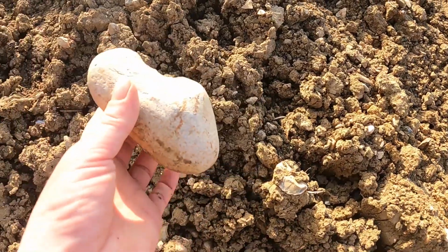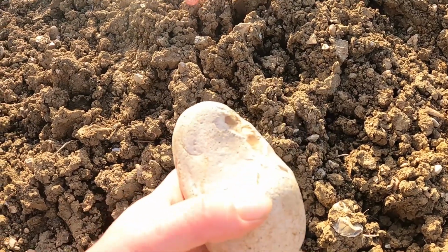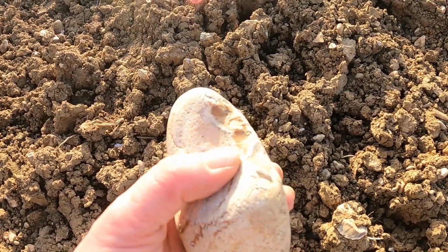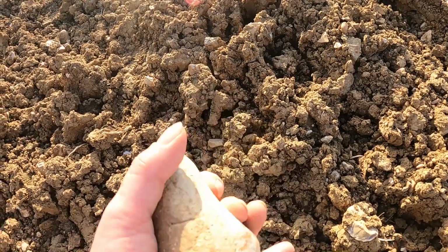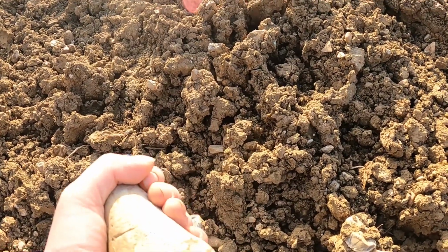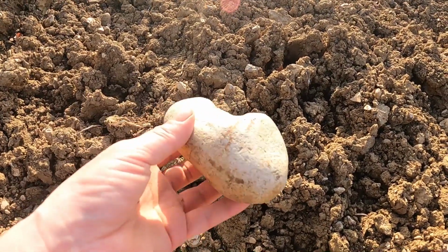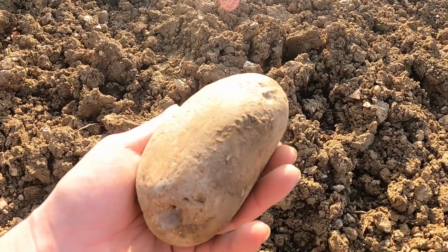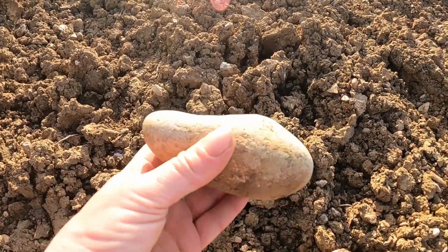Now, this to me looks like it was probably used as a hammerstone. That looks like it's been smoothed out just there and chipped away a little bit here in this corner to give it a nice heavy grip like that. So that's actually quite a nice piece. It's nice.